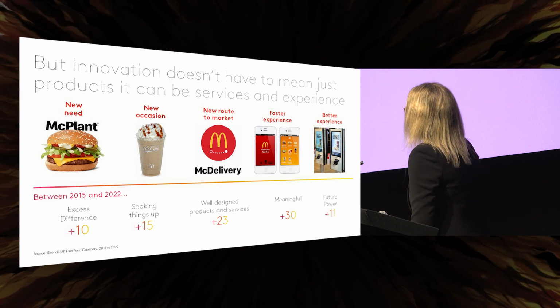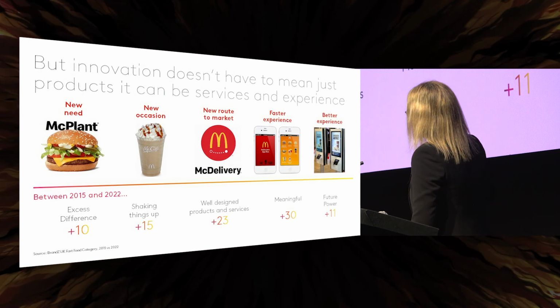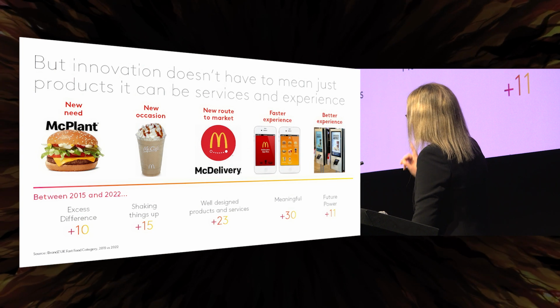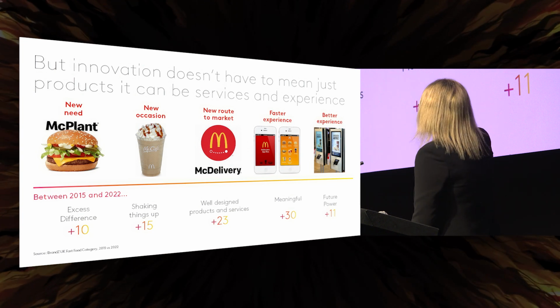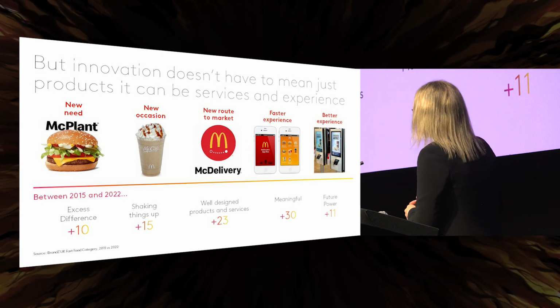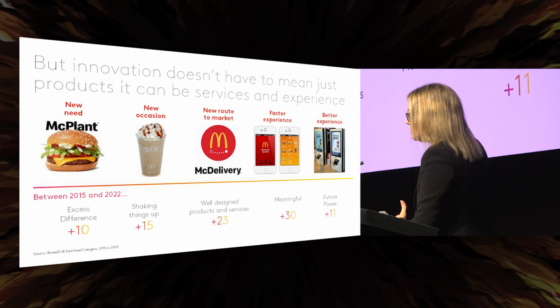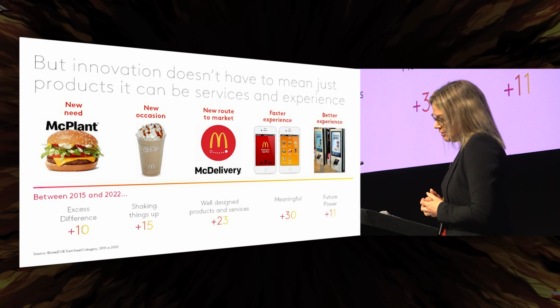So this is an example from McDonald's. And these are their scores building up. These are their Brandsy excess scores. Excess difference, we've talked about that already, plus 10 points. But there are some other cues in here as well. Shaking things up, being a bit disruptive, well-designed products and services, meeting needs, so being meaningful. So it's really important to think about it in its breadth.